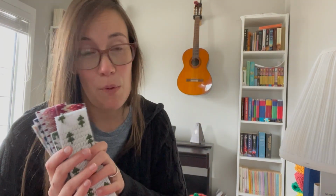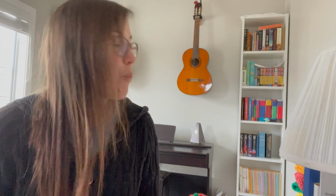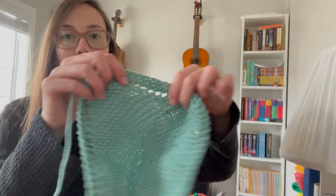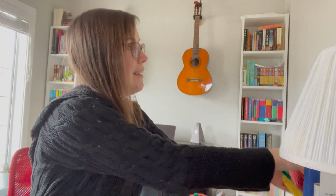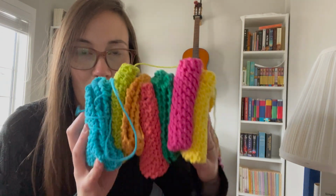So deadline number 1. The next deadline is I promised my mom a bunch of crocheted and knitted items for her store for the Christmas holidays. My mom owns a little store down south, so I want to make sure I have product for her. The one thing she wanted was a bunch of knitted and crocheted dishcloths. So I've started making a whole bunch of different colors, which is very, very fun. Here, I'll show you my little stack. Fun little colors. And I'm hoping to give her lots of options.